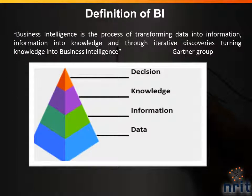The Gartner Group is a premier website that tracks all companies that are within the business intelligence market. Gartner is a pioneer in the BI field, having promoted business intelligence for the past 2 decades. Their definition of BI is shown on the screen. Please take a moment to read the definition and understand the diagram.